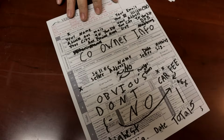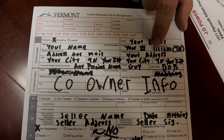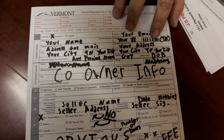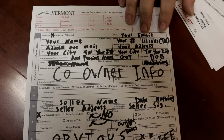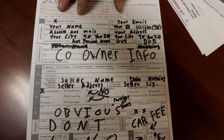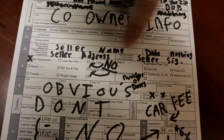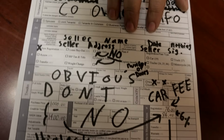This is pretty standard, but a lot of people mess this up. So you want to fill in your info here, your info there. It'll say right here for a Vermont license number. Obviously, if you're registering out of state, you won't have a Vermont license. So you would just write your license number, and then afterwards put in the two-letter abbreviation for your state. If you have a co-owner, you would fill that in. You would not have any other Vermont info. Then the seller's info. So you would need the seller's name, seller's address, signature of the seller, and the date that the vehicle was sold.